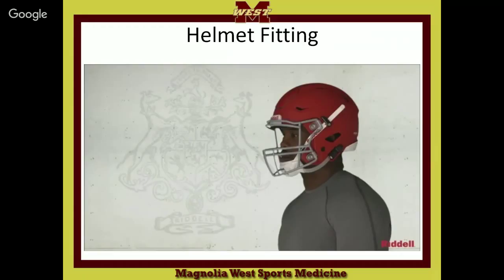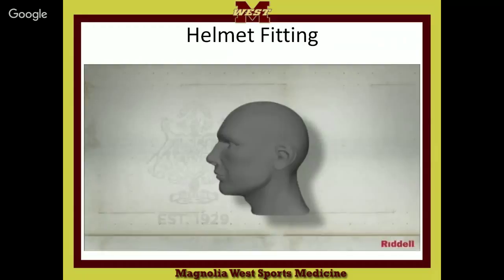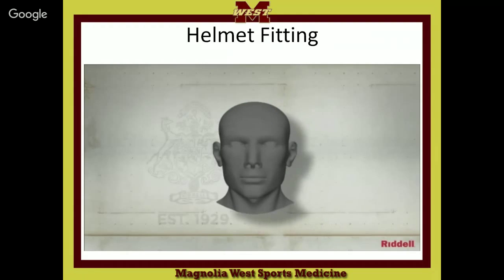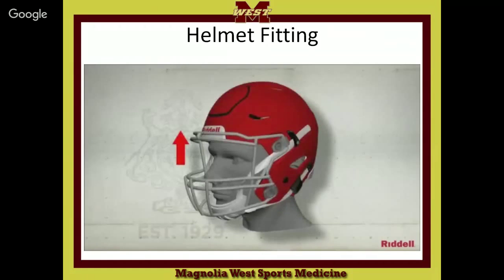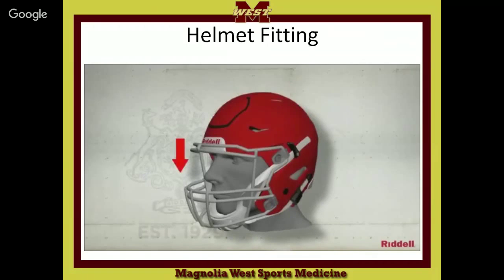If the helmet slides easily over the forehead, inflate the helmet liners or try a smaller helmet. The player should feel pressure on the crown of the head, not the ground. To avoid injury or discomfort, never wear a helmet positioned too high or too low.